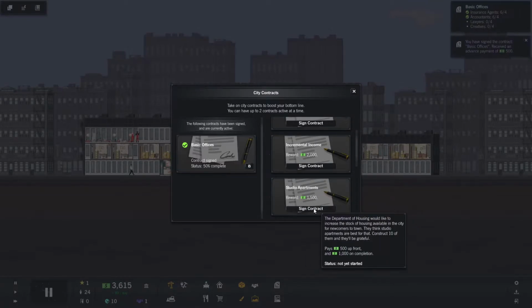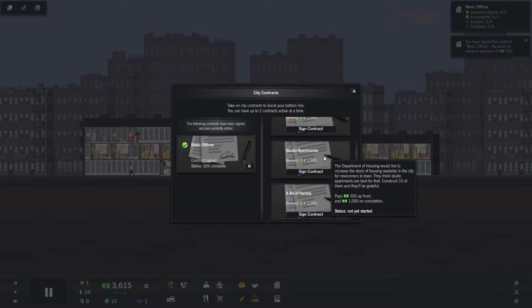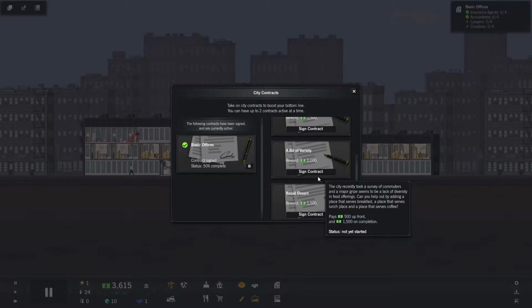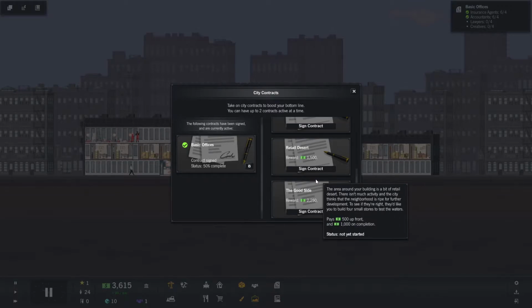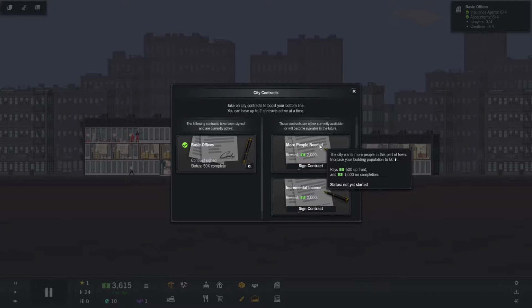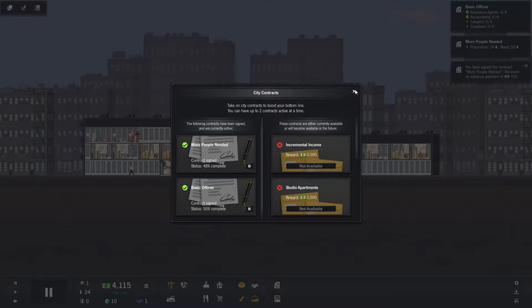Signed contract. Okay, I think now, I wonder how many contracts you can have going at one time. That's a good question, actually. Retail, dessert. No, I don't want retail. The good side. No. I wonder if we can have two contracts going simultaneously. Well, if we take this one, we double our building population. So we could do that as well, I think.